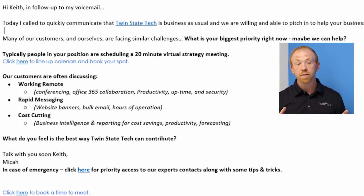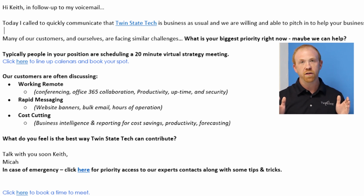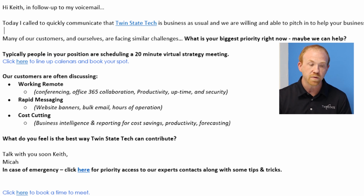So you'll see in my email sample here, I'm using links within the text. For example, Twin State Tech is a hyperlink. If you click on those words, it'll take you to our website. How do you do that? If you highlight a block of text in your email, hit Control K, that will open up and you can just type in the web address or paste the web address that you want to have go into that link. Hit save, and now you've just made a really nice email with a lot of helpful information.